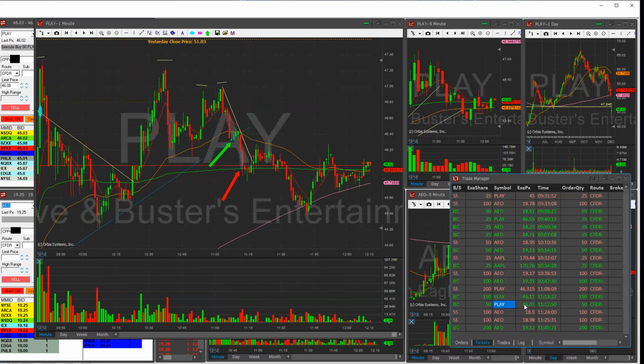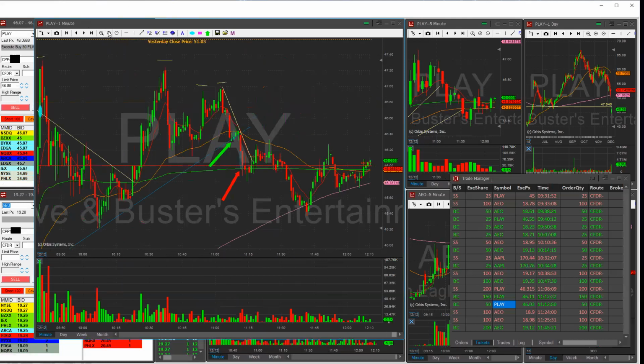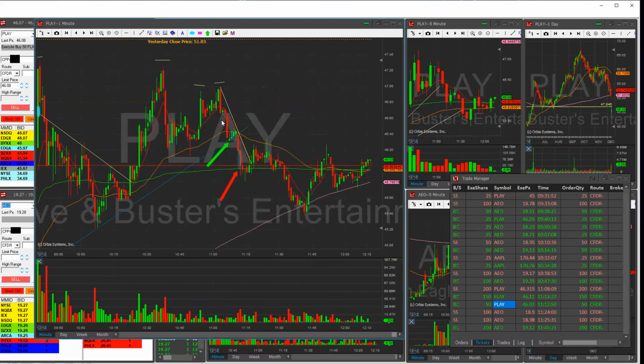Within that minute, I finished it off and closed it out at 46.03, and that got me all my money back from the morning loss. So that was the trade. 25 shares loss in the morning, and then I saw this trend line snap. I saw this quick scalp move, so I took the trade here, and this was the trade.